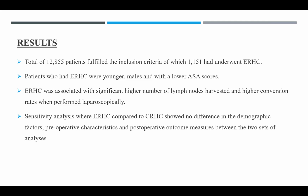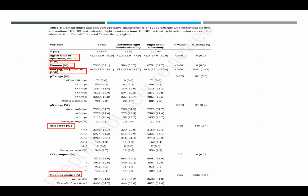Okay, carry on. Sir, there is a small thing. They made two sets of analysis, from 2001 to 2009 and 2009 to 2018. Between these two, there weren't any changes in the sensitivity analysis. I understood that. But even in those two sets there is no difference, and they have not said anywhere that there is a significant difference with respect to demographics or preoperative characteristics in the EHRC group. In one point they say there is a difference, and again now they are saying there is no difference. Okay, sir. Show the table, Praveen. See here, there is no difference in any of the groups. Is there any difference?